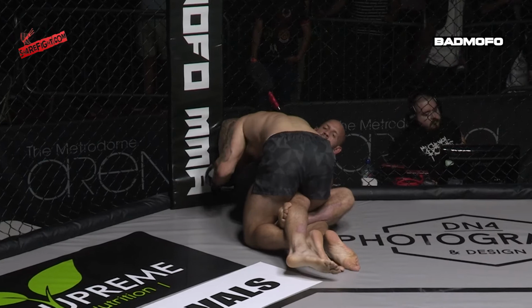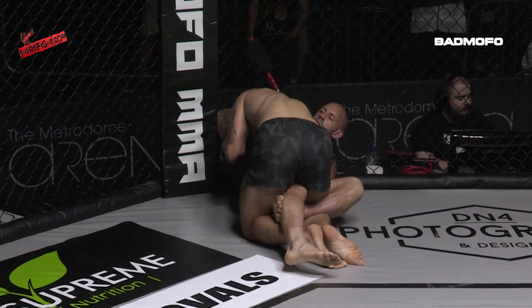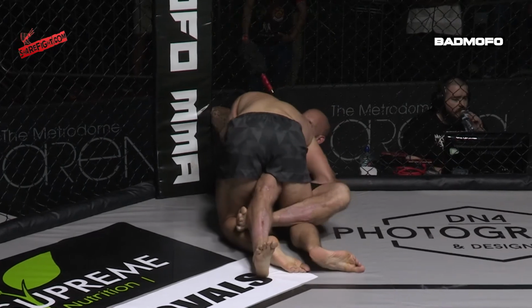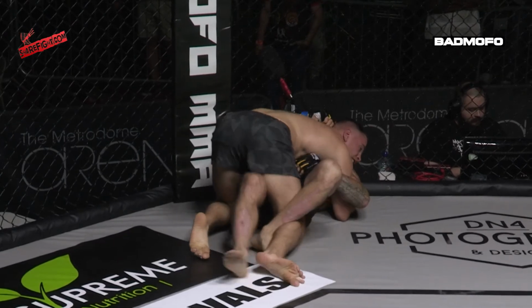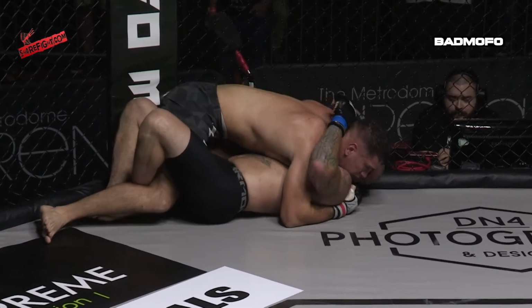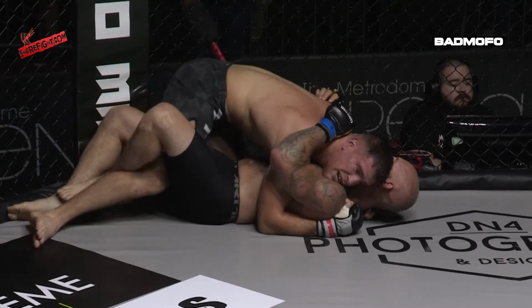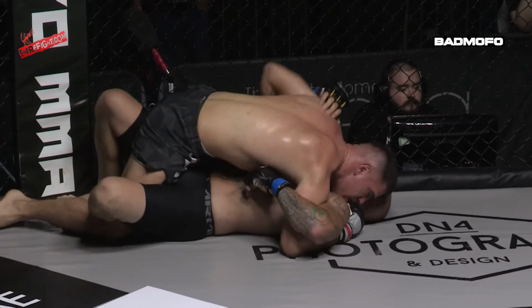Yeah, they say position over submission for a reason. It's the same principle here. That makes absolute sense. But he is going to cause Chris Hill to have to work to get any offense off here. This time, though, Chris is in a half guard, so he's already in a better position than he was in last round. The question here is, is he going to be able to keep it, or is Keegan going to re-guard?